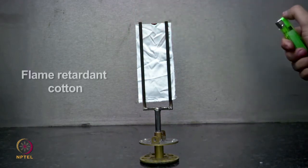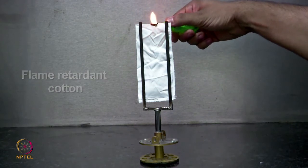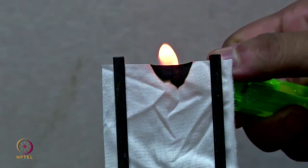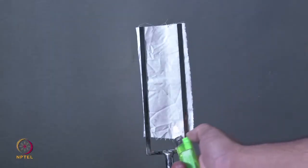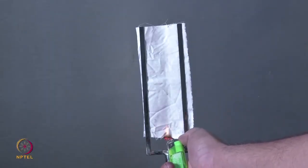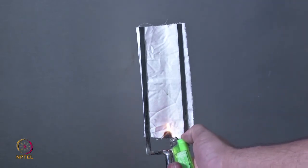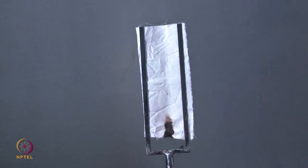When imparted flame retardancy, it extinguishes when ignited from the top. It extinguishes even when ignited from the bottom. So, yes, it is possible to impart flame and fire retardancy. Does this not give motivation to learn more about this subject? It does.